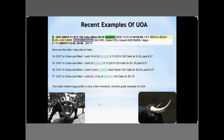Stock kept going higher. Exit to close and fill. I sold 5 more at $2. Exit to close and filled. I sold more at $3.10, guys. Within hours, I got 1,000% returns in Green Mountain Coffee. These were all time-stamped with Interactive Brokers and all trades that happened.